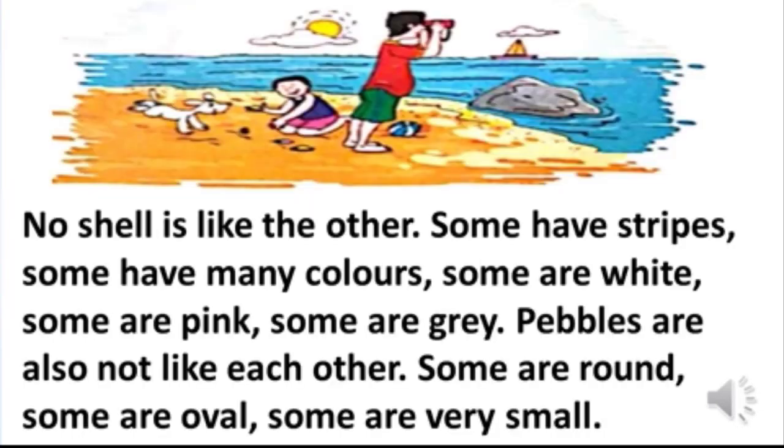Let's read the second paragraph. No shell is like the other. Some have stripes. Some have many colors. Some are white. Some are pink. Some are gray. Pebbles are also not like each other. Some are round. Some are oval.